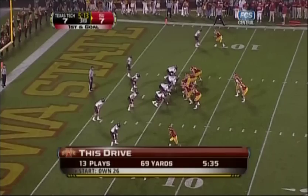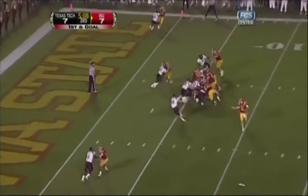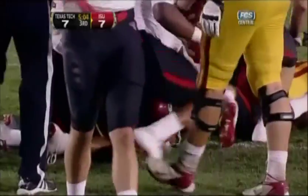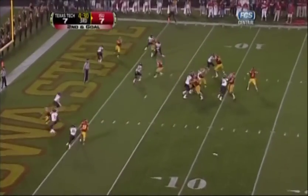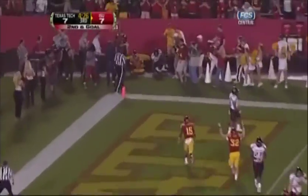60 rushing yards in the first half, 52 in the third quarter now for the Cyclones. Jeff Woody, Woody at the 5, muscles his way inside the 5-yard line. Second and goal, Jantz fires, slipping in the end zone. Boom. Touchdown.